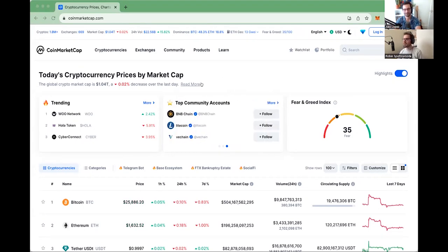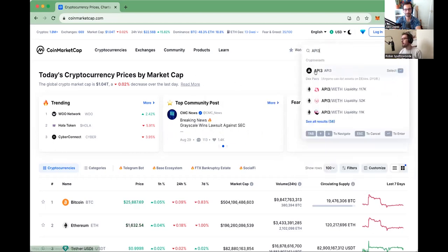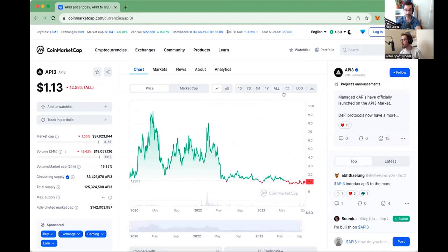Okay, so the first one, let's have a look. So API3 I'll look at first. API3 current price $1.14. And first thing I'm going to look at is the all-time price chart, because the first thing we can check is when did this coin become a thing. So it looks like in April 2020 it started to be a thing, and then rode the bull market wave. 2021 held its price into 2022, into April 2022, and then fell off a pretty steep cliff.